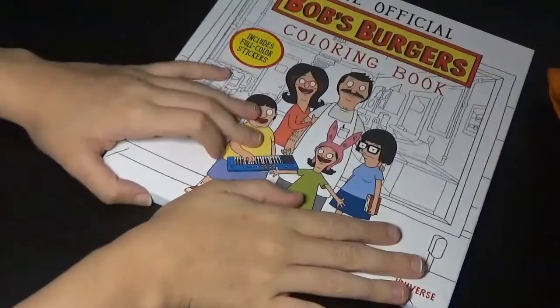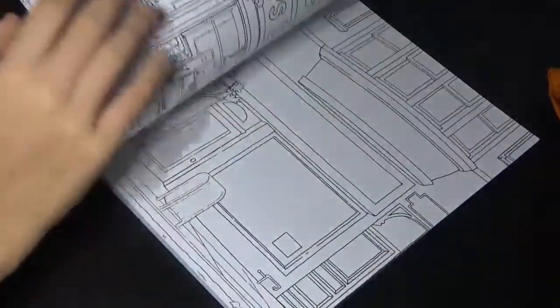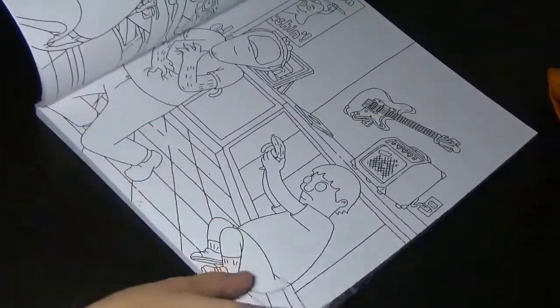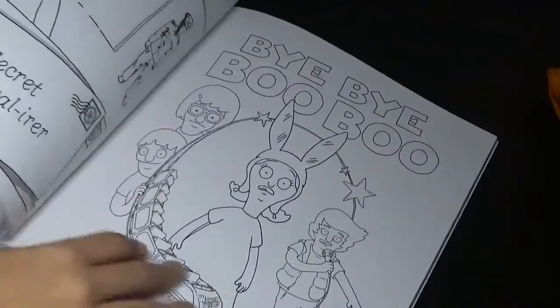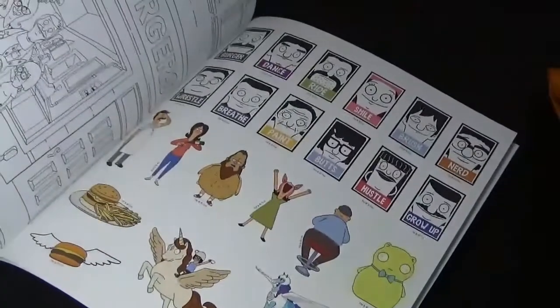Okay, let me get to another pile here. Alright, so I have the official Bob's Burgers coloring book, which includes some stickers. It's by Universe. There's not an author on here, it's just based on the TV show Bob's Burgers. It has some scenes from the show in it. And then there's activities too. It's a cute book. It has stuff from episodes. The stickers are there in the back.